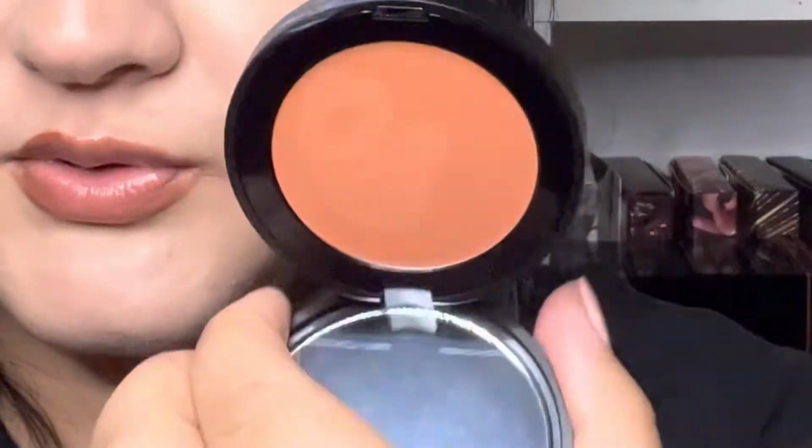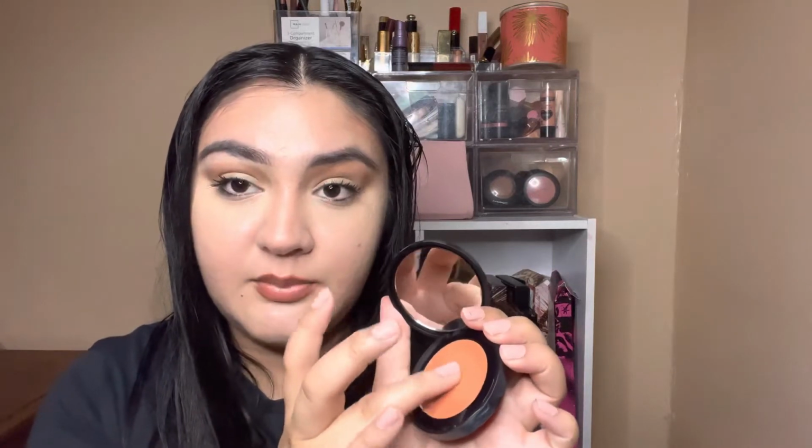Next up is Melt Cosmetics in Sandy Cheeks. So yeah, this is what this one looks like. I'm going to probably just dip into it with my finger and blend away. I actually think these two will probably pair nicely because this is just a little bit more peachy and this one has more bronzy rose tones.